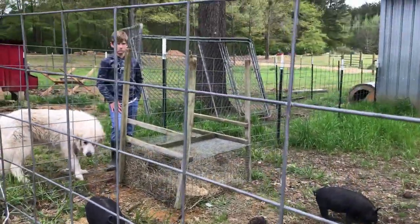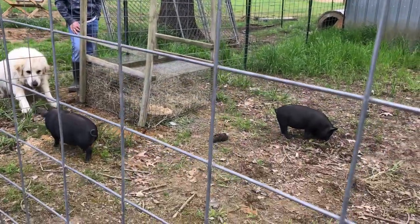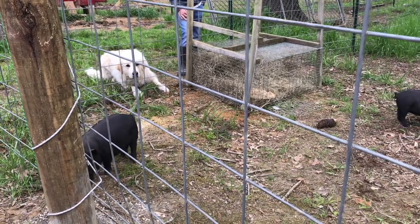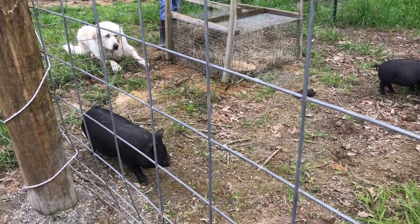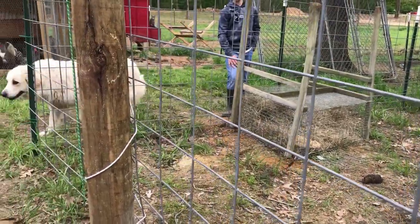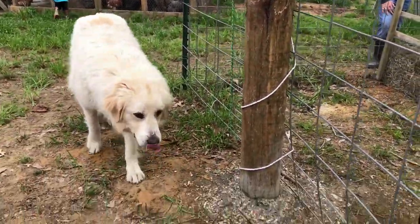All right, they are officially part of the Max Happy Homestead. Hattie Mae is just trying to get acclimated to see, okay, who, what are these? Are these little puppies? Are these little calves? Are these little chickens? She has not ever seen a pig, so I think she's just trying to accommodate herself with them.